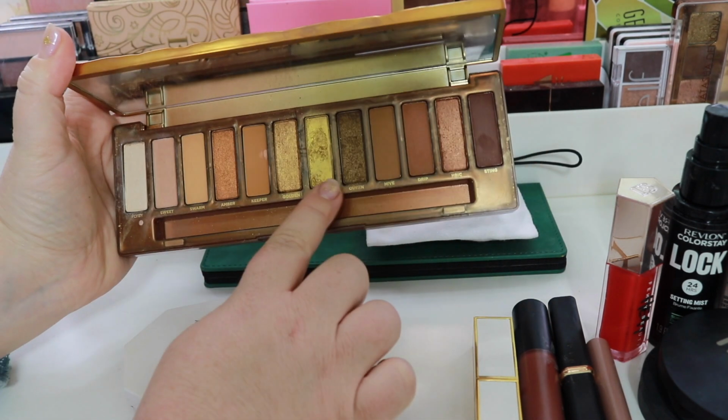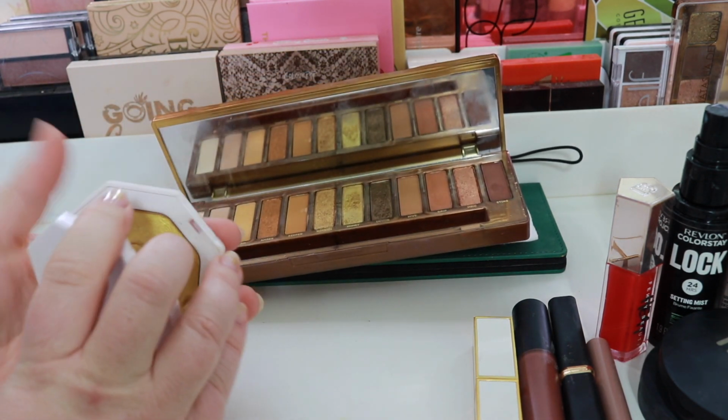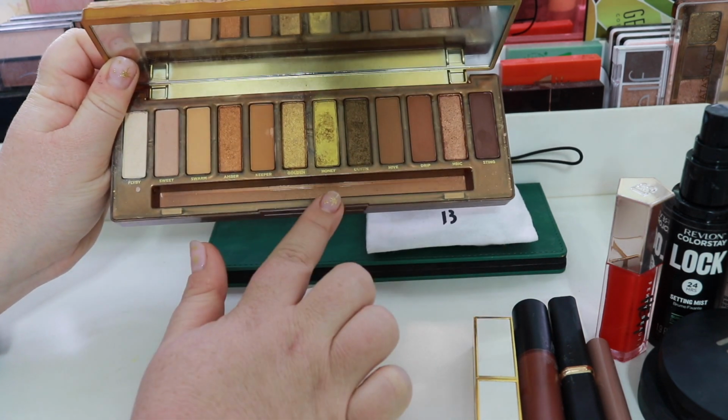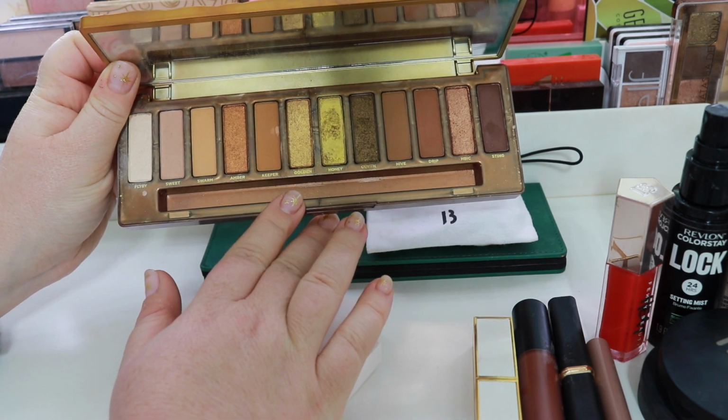I think I might have used this and I wanted a bigger kick, and boy did this kick it up. Oh, it was just beautiful. I wore this quite a few times at work, but it's also just a really easy palette to wear. Really love this palette.